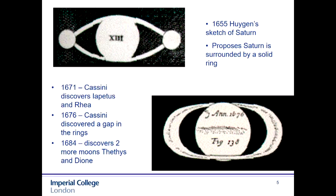And in fact, Christiaan Huygens also discovered Titan in the same year that he worked out that it was rings. And so this was Christiaan Huygens' sketch of Saturn, where he proposed that it was surrounded by a solid ring. And there was some more work done later by Cassini, who actually realized that there was a gap in the ring, and that's known as the Cassini division. And the Cassini spacecraft actually flew through that gap when it first got to Saturn back in 2004.